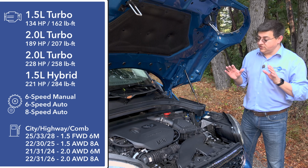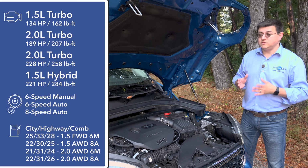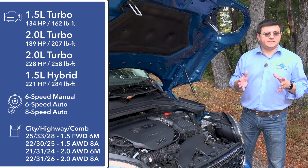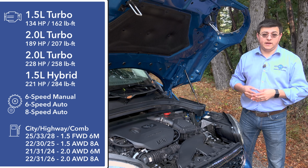In the United States, the Countryman is offered with 4 different drivetrains. Things start out with a 1.5-liter 3-cylinder turbocharged engine that produces 134 horsepower and 162 pound-feet of torque. That's basically the same engine that we find in a variety of different Mini models, and interestingly enough, it's closely related to what we see in the BMW i8 as well.